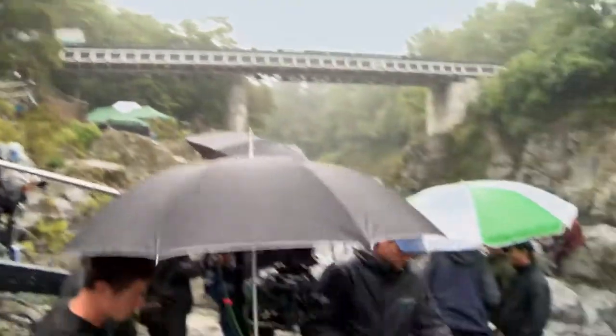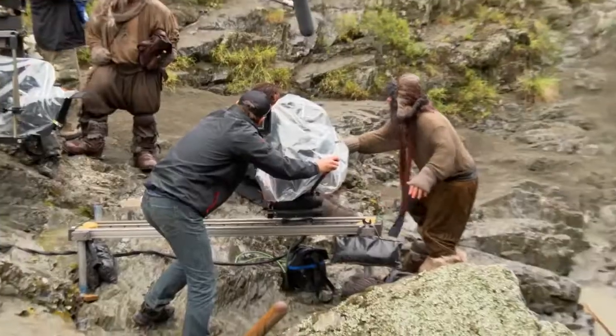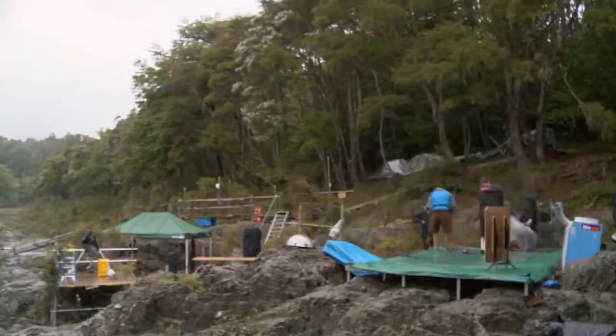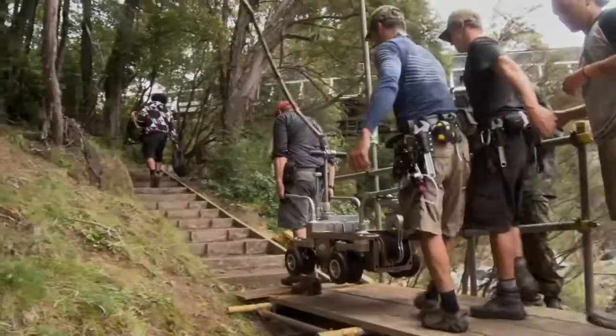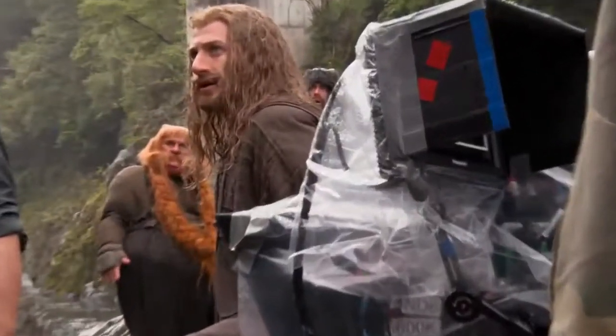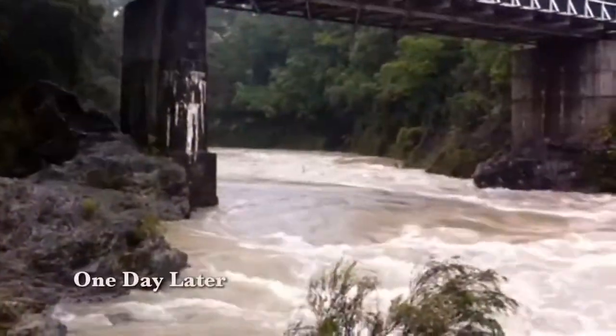Okay, we need to shoot, please. It's raining. We need to get going. B-marker. And I've never seen a crew pack up their gear so quickly. The very next day, everywhere where we were standing, where our equipment was, our cameras, our actors, the director was under floodwater. It was incredibly dramatic.